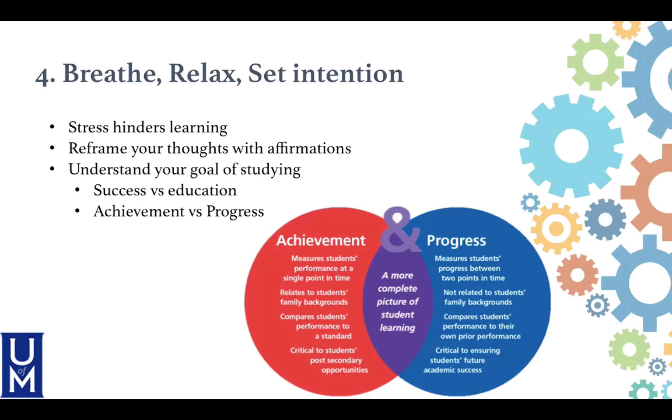It's basically memory. And we want to focus on education and progress, that you are continuing to do the best you can, and that you are learning and gaining the information you need to succeed, not just for the grade, but for your personal growth. So breathe and relax and know that you are doing your best. It's for your education and it's for your progress.